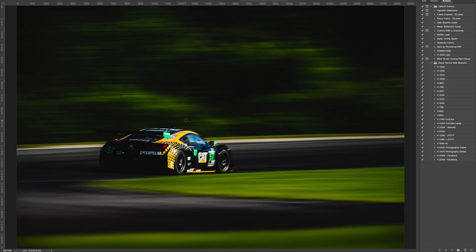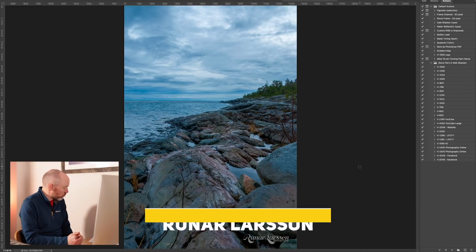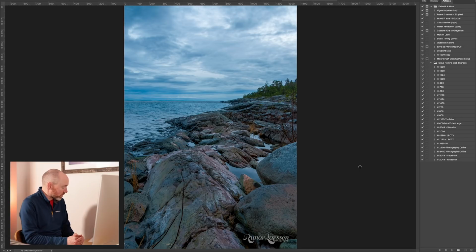In terms of composition, spot on, placing the car on the left of the frame, plenty of room on the right of the frame for the car to move into. Moving on to this image by RUNAR LARSSON. Now, RUNAR says that it's a result of 27 photos in 3 groups. Each group is focus stacked and has different exposure time. Now, I take it he means that he exposure bracketed, and then he's merged it into 3 photos and then merged those to HDR into one single photo.